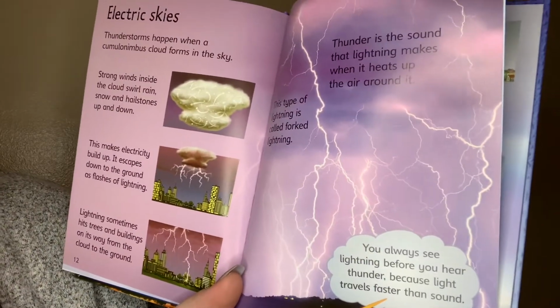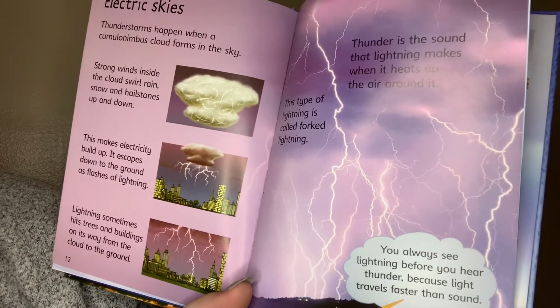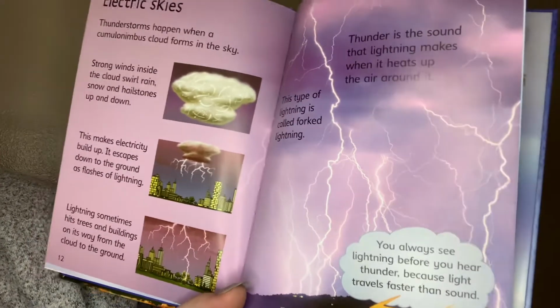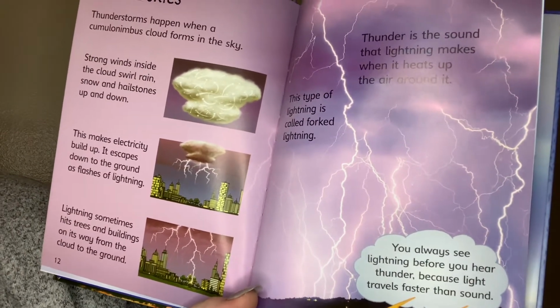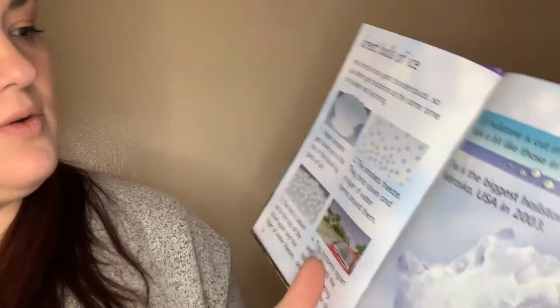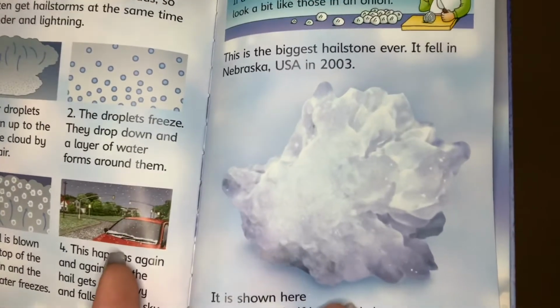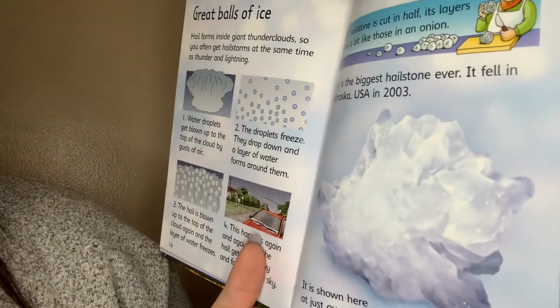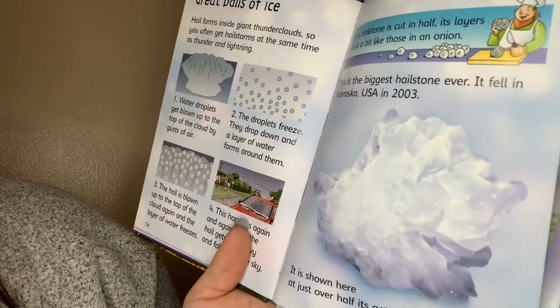Ooh, look at the electric skies. Strong winds inside the clouds swirl the rain, snow, and hailstones up and down. And this makes electricity build up. It escapes to the ground and flashes of lightning. The lightning sometimes hits the trees and buildings on its way from the cloud to the ground. And this type of lightning is called forked lightning. Great balls of ice. This is what hail looks like. Hail forms inside giant thunderclouds. So when you get hailstorms at the same time as thunder and lightning.